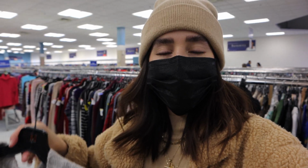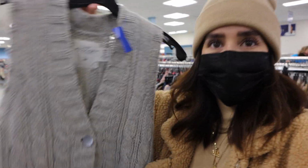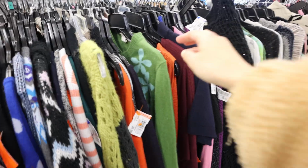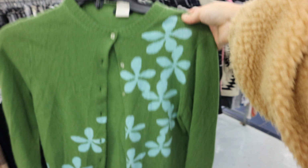I feel like the moment I'm over the whole sweater vest trend, I start finding the most amazing ones. This one is actually from H&M. I'm not into that stuff anymore as much as I was. Just found probably about the cutest. Oh my goodness. Wow, how pretty.